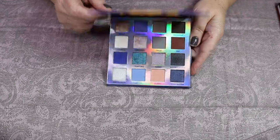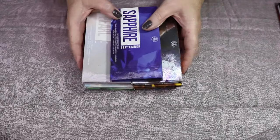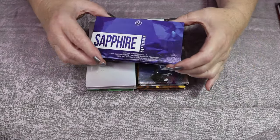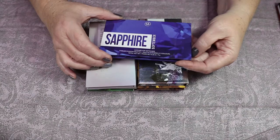The Blueberry Muffin palette. I absolutely love this palette and will be keeping it. That one's not going anywhere. And then I have these Birthstone palettes. I did spend some time collecting these for various reasons. I'm pretty sure that I'm going to keep them all.